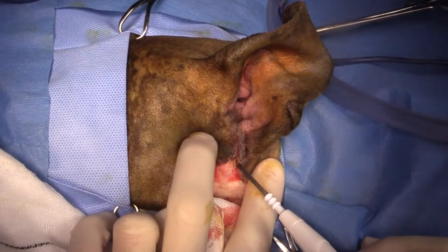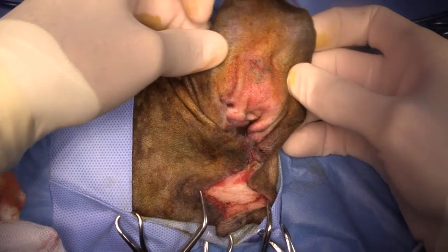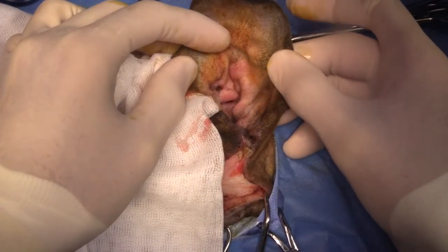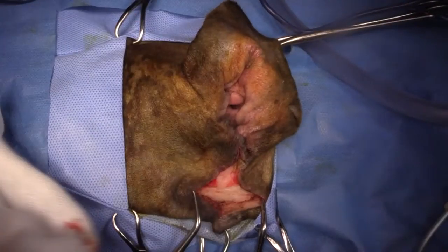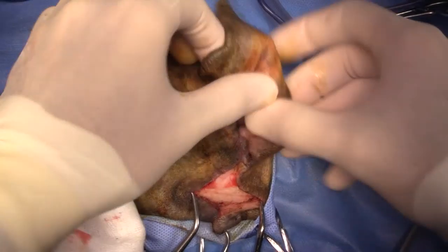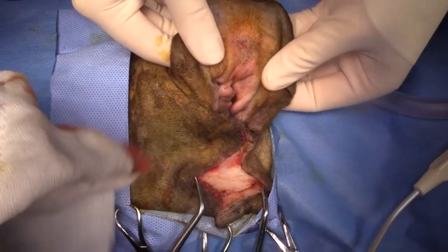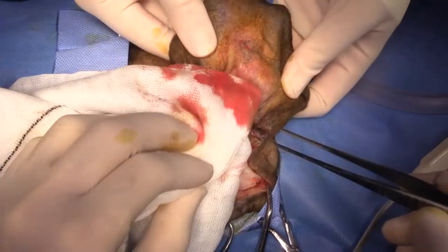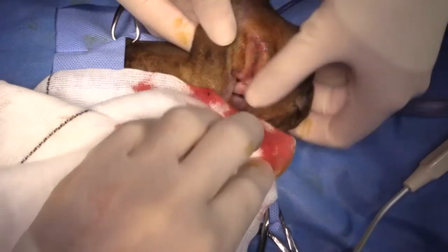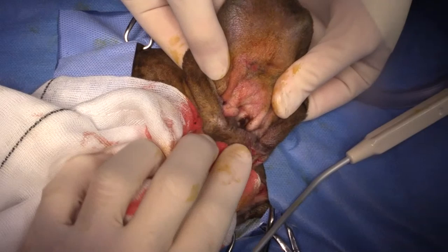Yes, please. All right, and then we will make a circumferential incision around the opening of the ear canal here. Can I have you try to invert that ear for me? Thank you. And really try to turn it inside out, so dig your fingers up underneath there. Really like that. Yeah, great, thank you.